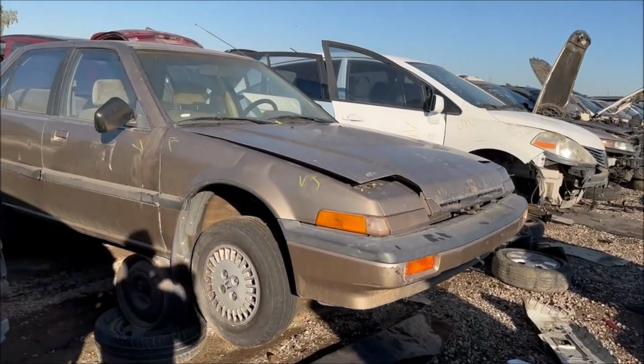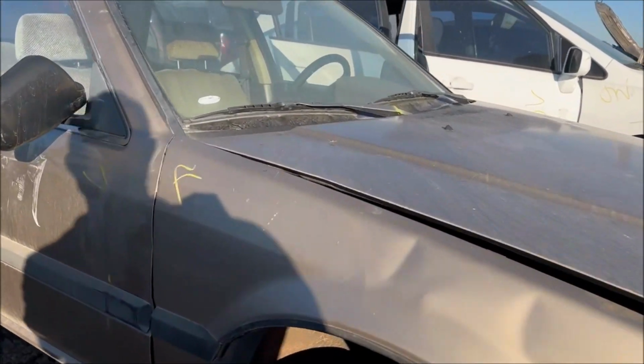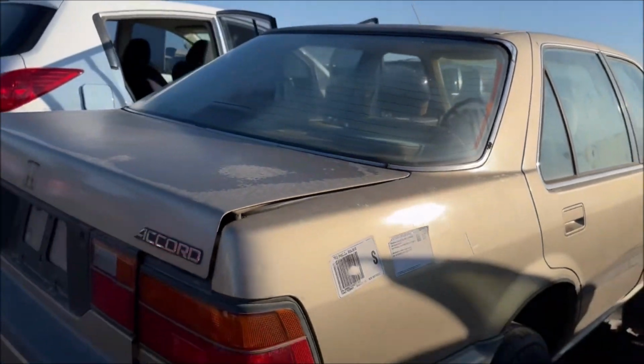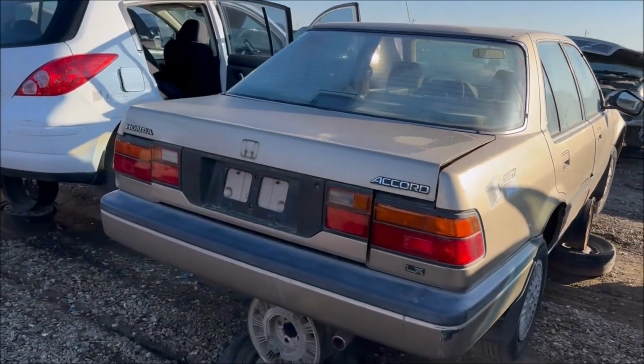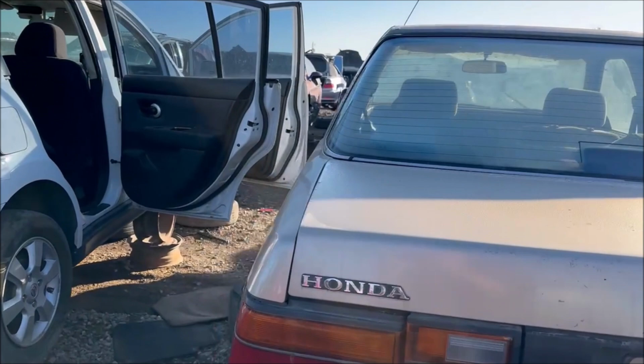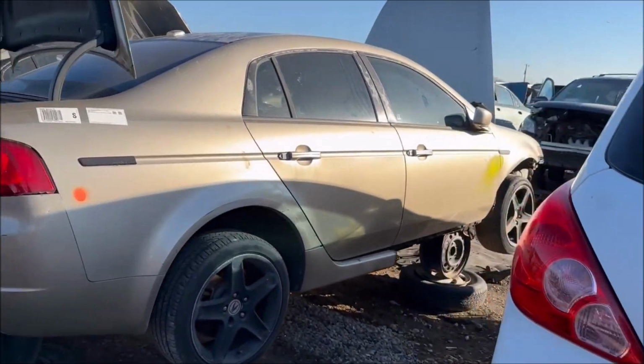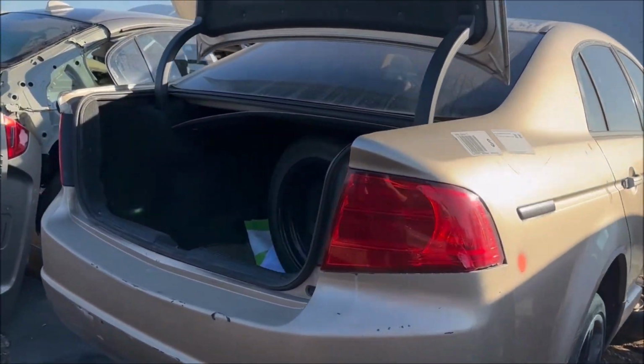There's an oldie but a goodie. Love these older Accords. That one is an automatic 86 LX. Pretty rust-free body, as are most Arizona cars. Somebody plasti dipped the wheels on this 3rd gen.